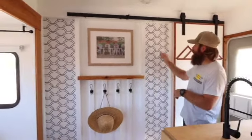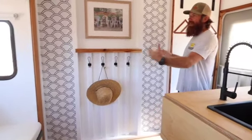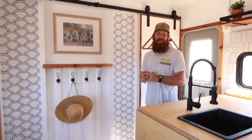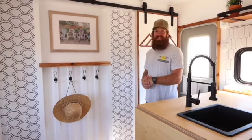Erin came up with the idea with the wallpaper, and once she put those in there, it really started bringing the whole trailer together. Those little touches are what really make them work, and we're so lucky. I'm so lucky to have her to help with those things.